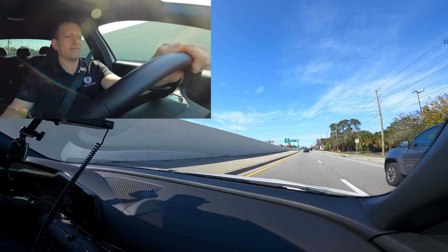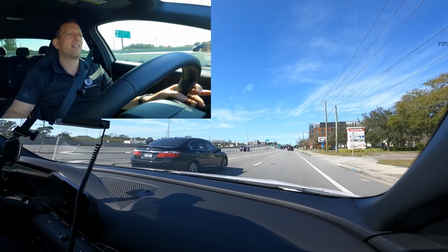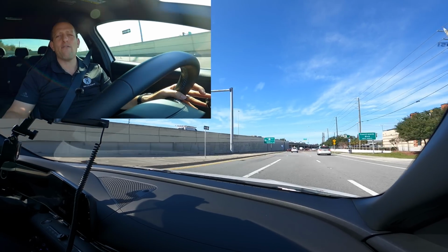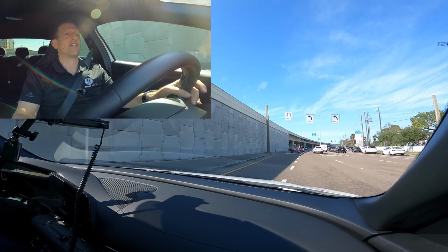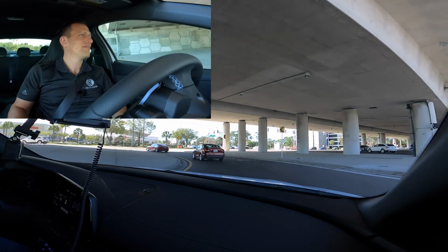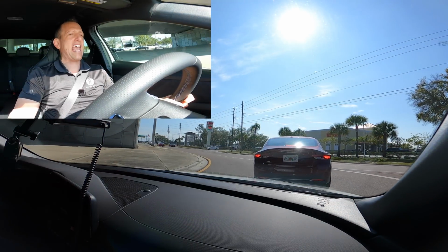On throttle. Love the way the dash changes colors when you're going through the rev range. And there's plenty of room in the pedal box, even for people with larger feet like myself. You know what they say about large feet, right? No, not that. Large shoes. But the downshifts are good. Just gotta watch out for the action in front of you.